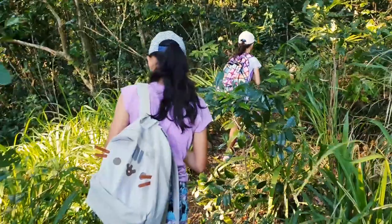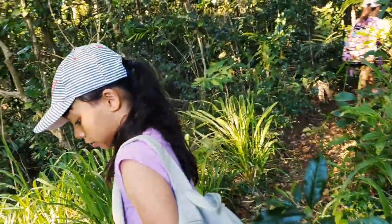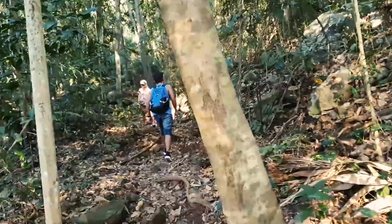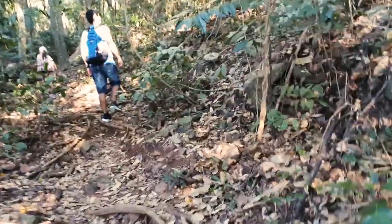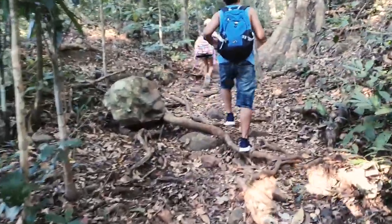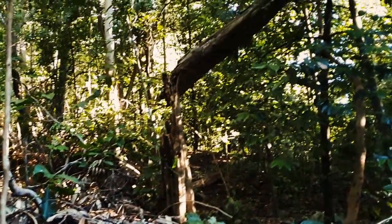So this track, unlike Walsh Pyramid, which we've done, is a lot easier than the Walsh Pyramid. And the path gives good views back over the ocean and back down to Cairns. So this track has a lot of broken trees. It's all from cyclone damage over previous years.